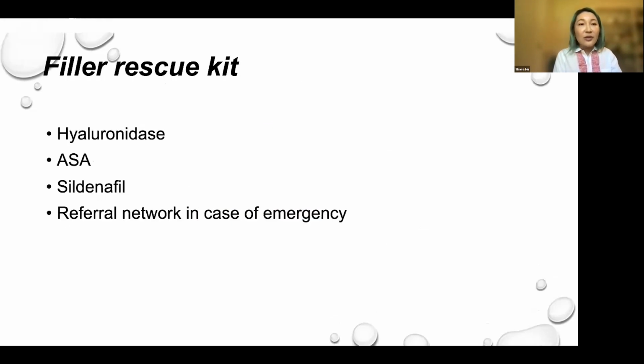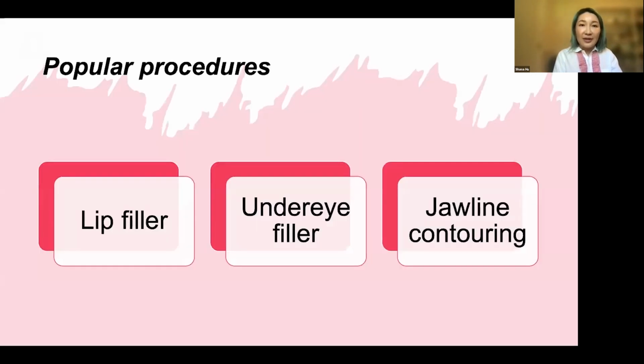So this is why it's important to have a rescue kit in your clinic: hyaluronidase, aspirin, a sildenafil, and a referral network in case of emergency. So now let's move on to the fun part. So tonight we'll be going over some pearls for lip filler, under eye filler, and jawline contouring.